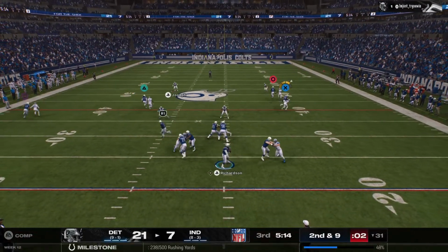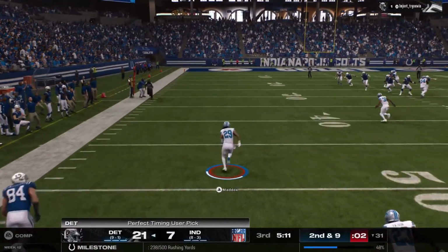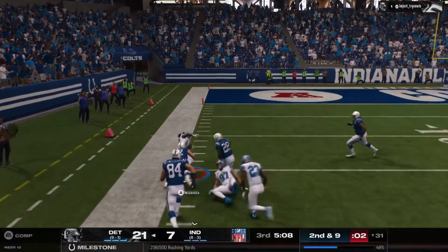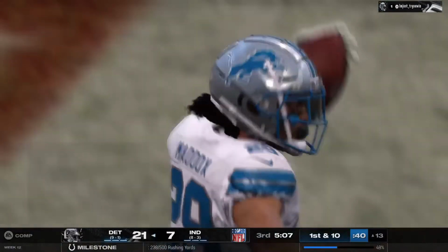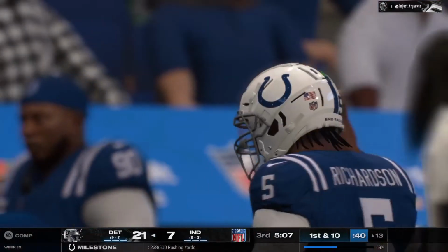Looking to throw, Richardson. And for a 3rd time today, he's intercepted. Picked off by Avonte Maddox. And he's going to be brought down. What a turn of events here. He has given his guys 1st and 10 in the red zone.